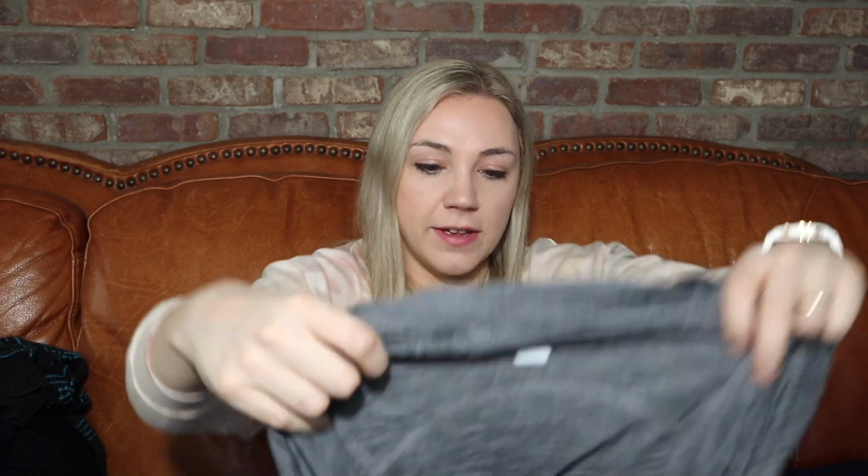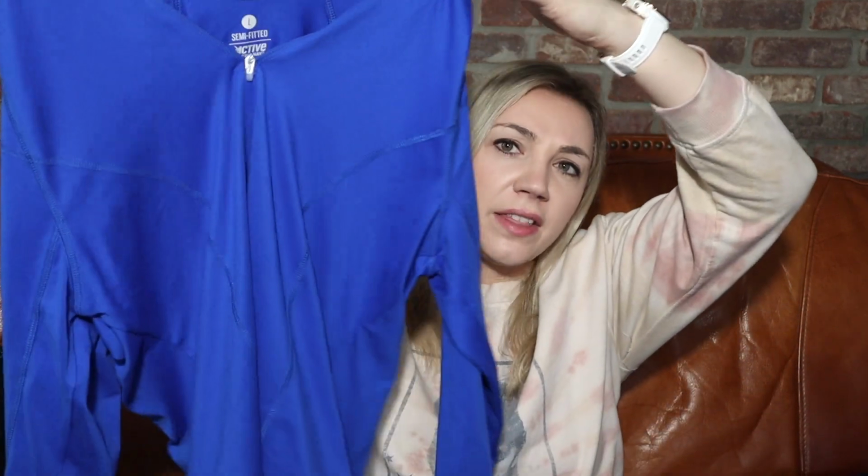Kind of a twofer here, but I did decide to list these separately. These are both quarter zips from Old Navy. They are the semi-fitted cut, and they're both size large. So this one is a nice gray, and then this one is a very pretty royal blue. And so yeah, I did think about listing them together, but then I thought they are pretty different colors.